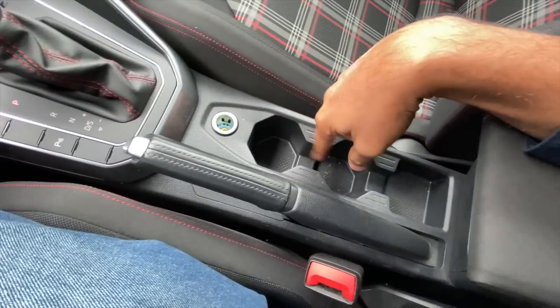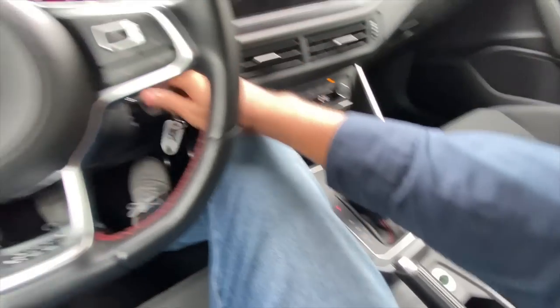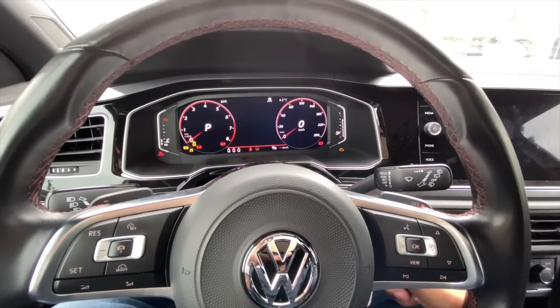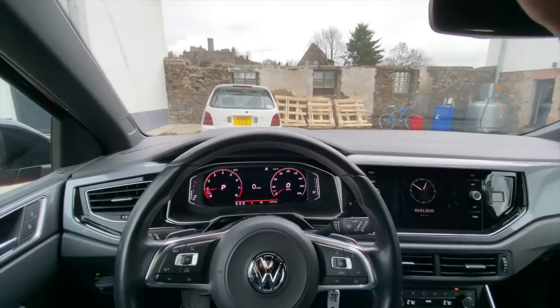You've got a 12 volt charging socket, twin cup holders, and below the front center armrest there's storage as well. This is the handbrake of the vehicle. This is the mode select of the car. So let's do one thing. Let's turn on the vehicle, and there it roars to life. Meanwhile, the glove box is decent sized, and quality fit finish is just super awesome here.